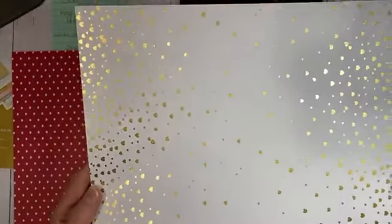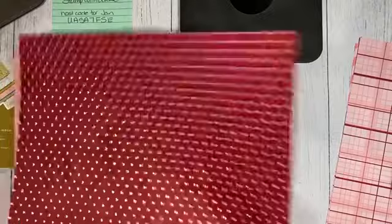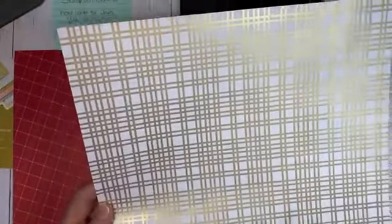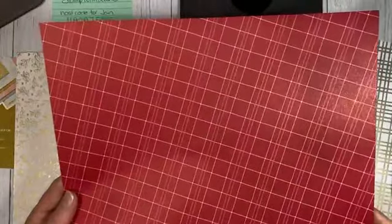But look at these gold hearts. You can cut this in half and then you can get some cards out of that. I love, love, love these little hearts right here. So this is a must if you do Valentine's and gold paper. Here's some more hearts. And this reminds me of a sketched plaid, right? A gold plaid. And then this here is paper. I only have one of these because I've actually used the other half.